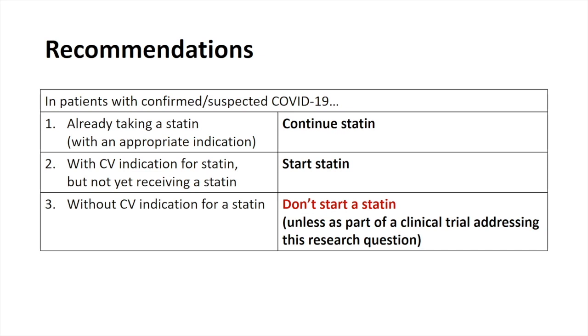So with all of that said, here are my recommendations for you on the use of statins in COVID-19 as of April 2nd, 2020. In those patients with confirmed or suspected COVID-19 who are already taking a statin and have an appropriate indication to do so, continue statin therapy. If patients have an indication but they're not yet on one, start a statin. However, if they don't have a cardiovascular indication for a statin, don't start one. COVID-19 is not an appropriate indication for statin therapy at this time. The only way in which this should be done is as part of a clinical trial specifically addressing the research question of, are statins beneficial in COVID-19?